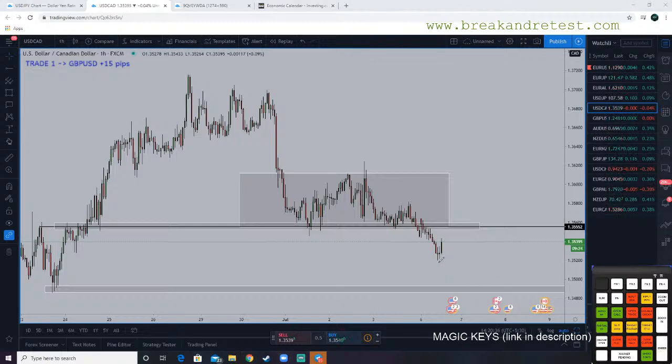I said if price comes all the way down, then makes a retest, that's not valid anymore. But price stayed here, created some small support, coming up again. We can enter on the retest. It's a second retest, so it's going to be more risky, but I think it's still valid. So when it comes up here, you can take some sells.